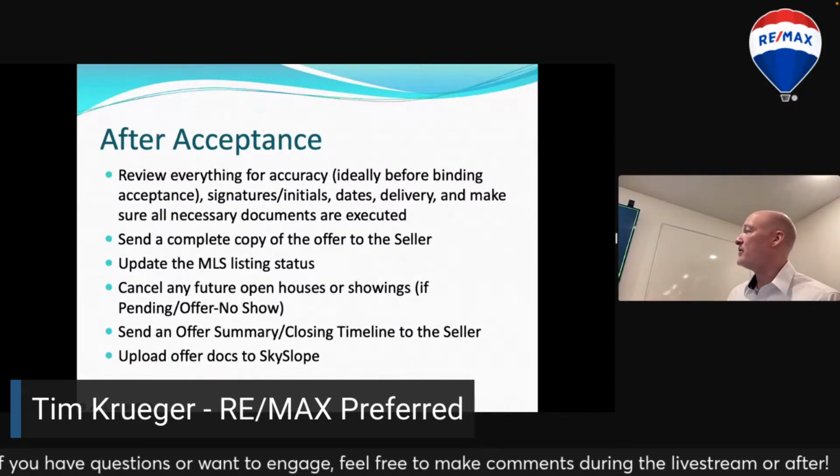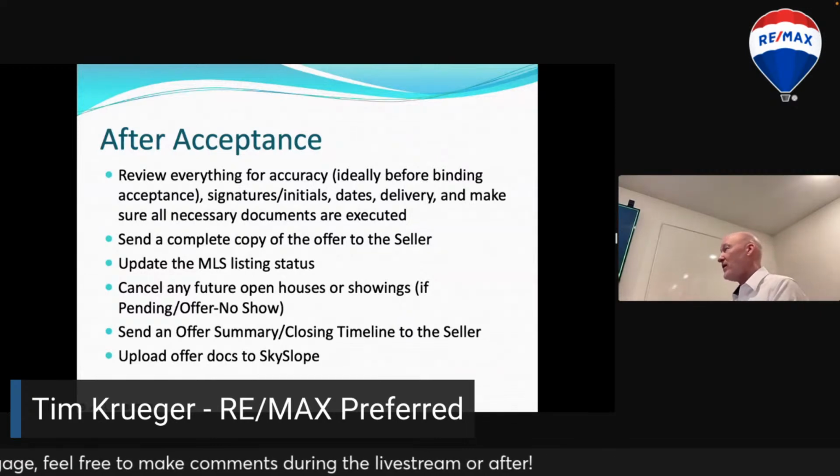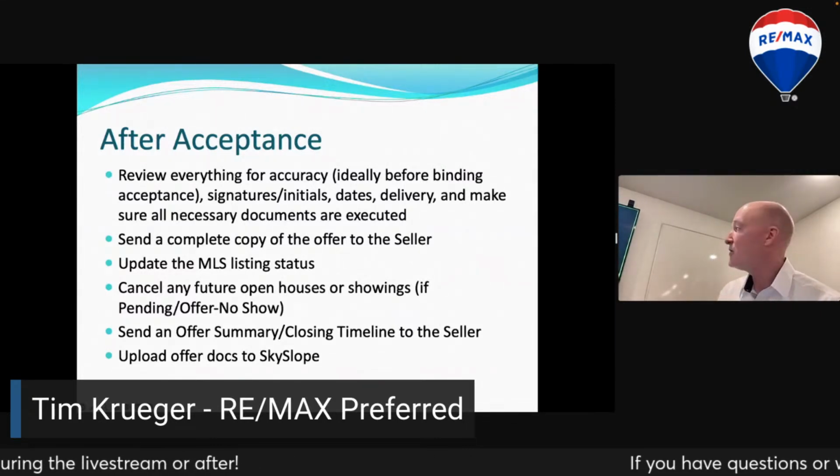Upload the offer docs to SkySlope. Get that stuff in there right away so they can be approved. So with another set of eyes on it, if something is missing, you've got plenty of time before closing to shore that up.